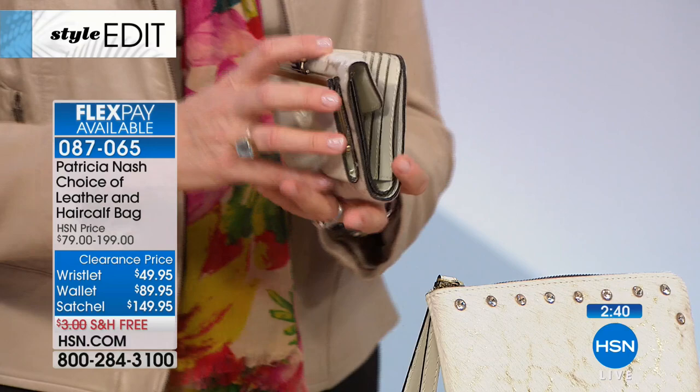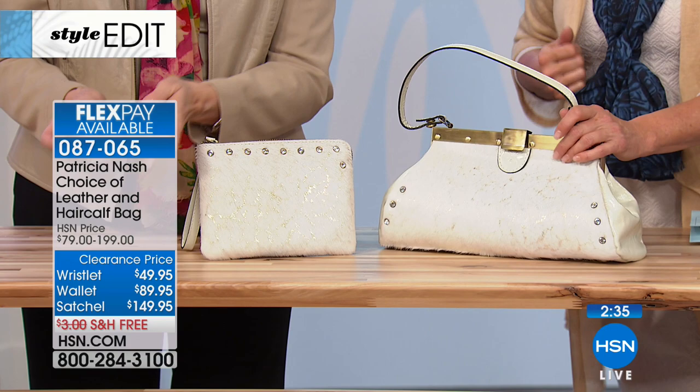So it's just really a nice piece. That's so elegant, isn't it? Like, that's something you'd be proud to pull out of your handbag. Yes. If you hate your wallet right now and you're always embarrassed when you pull it out at the grocery store, it's time to get a new one. And that obviously matches basically everything.